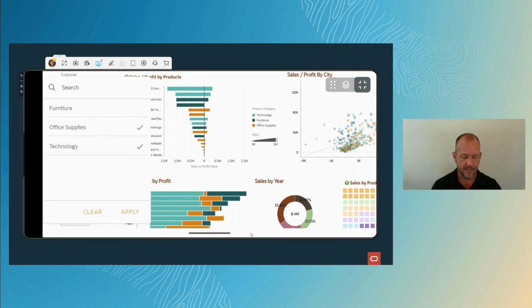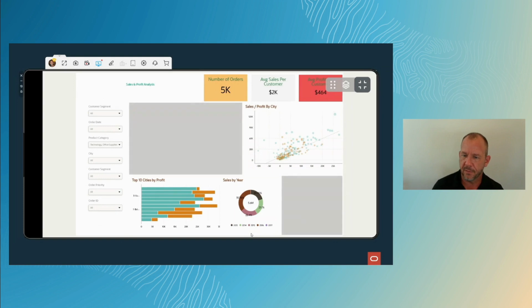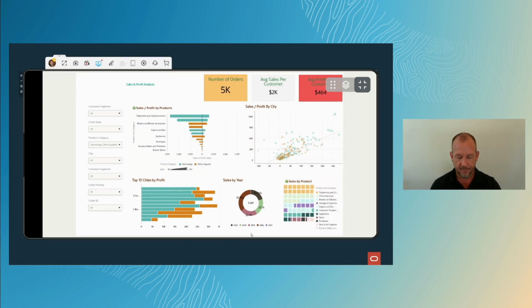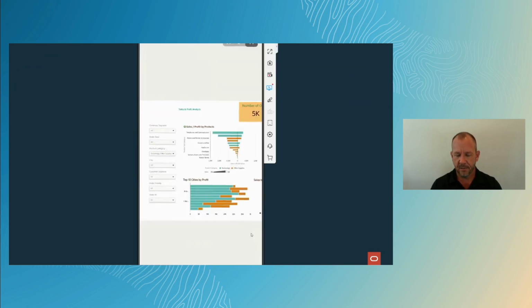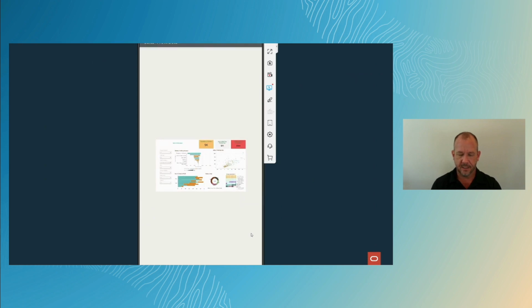And then I can say, all right, I'm interested in these two product categories. And then off we go. It'll recompute the dashboard. And just like that, I will have interacted in a way that the author intended me to. And I'm going to flip my phone back over here so you can see that, you can look at it, of course, in the same way as previously.